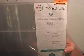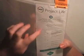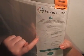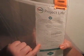Not sure if I hold it up. Where are we going here? If you can see that. So it either folds out at the top or the side. So you've got 6x4, 6x4, or the 3x4 pockets.